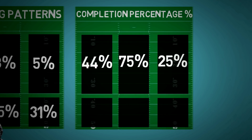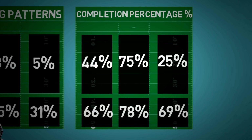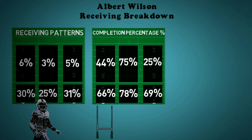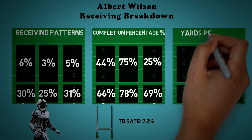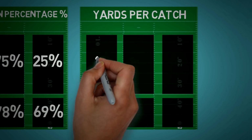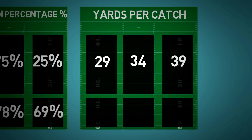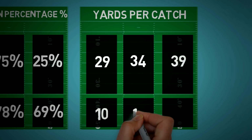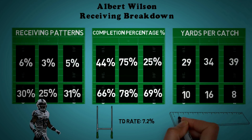This gives Gabriel a huge advantage, as both see many more targets in the shorter zones, so this is a flaw in Wilson's game. What is not a flaw is his touchdown rate of 7.2%, which is what I like to see from a player of this kind. Wilson is not as productive in the deeper zones, but gains 16 yards per catch in the short middle. With 25% of all his targets and 78% catch rate, this is his best zone for creating fantasy points with yards. And of course, 34 and 39 yards per catch is still awesome.